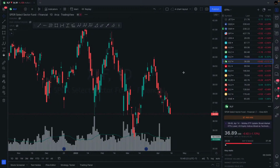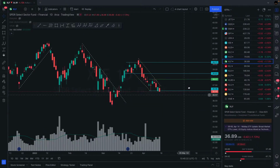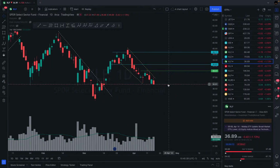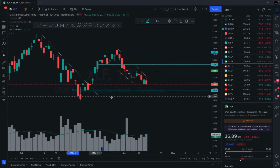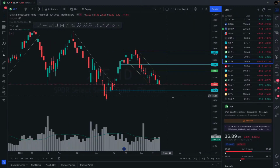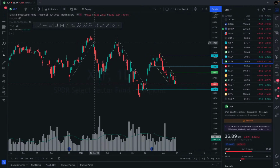Let's go. XLF, guys. XLF not looking good, to be honest. It broke this key level here, probably a bearish engulfing on the weekly too on high volume. So what's next for the banking sector is to hold this level, guys. If it doesn't hold this level, I'm expecting a drop to the 36, 38 level, and then there's a gap to fill here too. So anything can happen with XLF, but definitely not a good look on XLF here. So that means banking names should see red days going into next week.